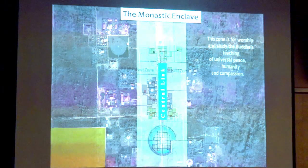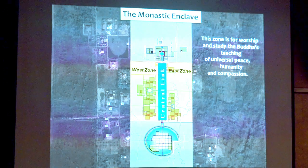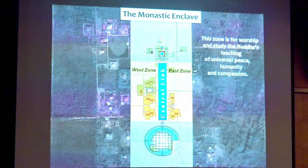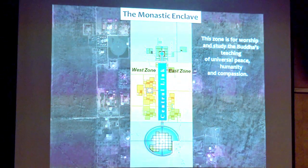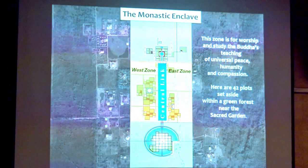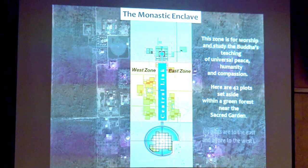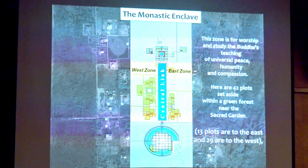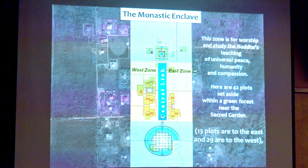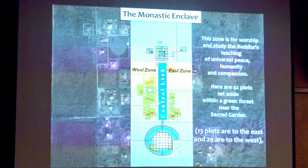This monastic zone covers 1 square mile of area. This zone is for the worship and study of the Buddha's teaching of universal peace, humanity, and compassion. Here are 42 plots. Out of these 42 plots, 13 are for the Theravada Buddhists, and 29 are for the Mahayana Buddhists.